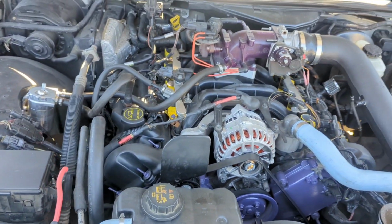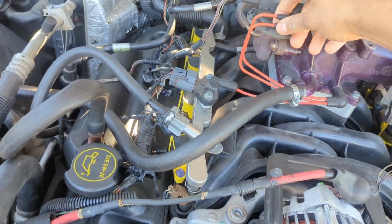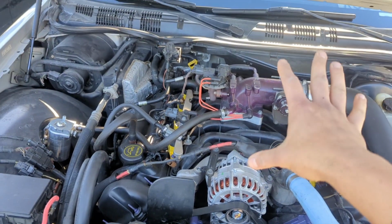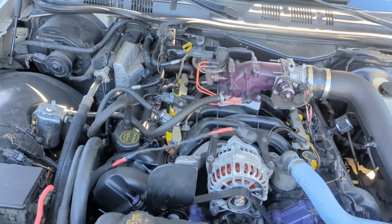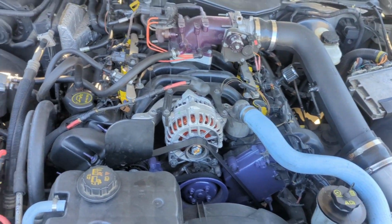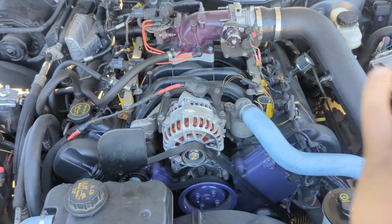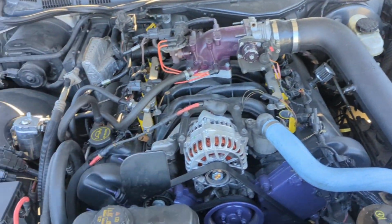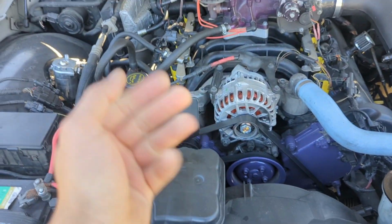Another thing, make sure there are no vacuum leaks, especially through this guy here. These tend to start cracking over the years. Make sure your plenum is sealed, and of course your intake manifold, your intake tube, your filter, and mass airflow sensor. Make sure everything is working properly at that section. But your misfires are usually caused by bad spark plugs.